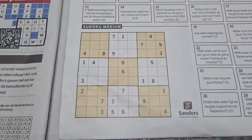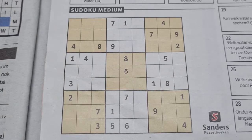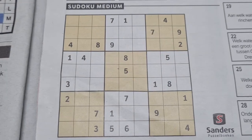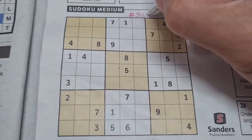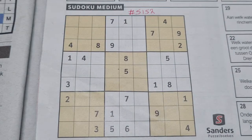Alright, but first let me start with this medium Sudoku. Yes, our daily Sudoku practice continues. This will be number 5152. Let me place it here. Yesterday, the last one was double 51.